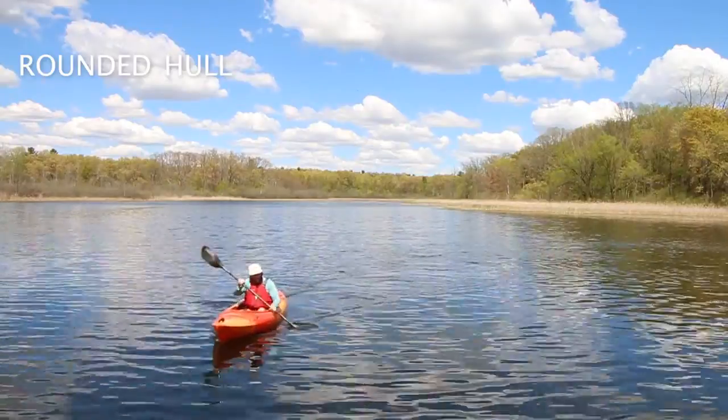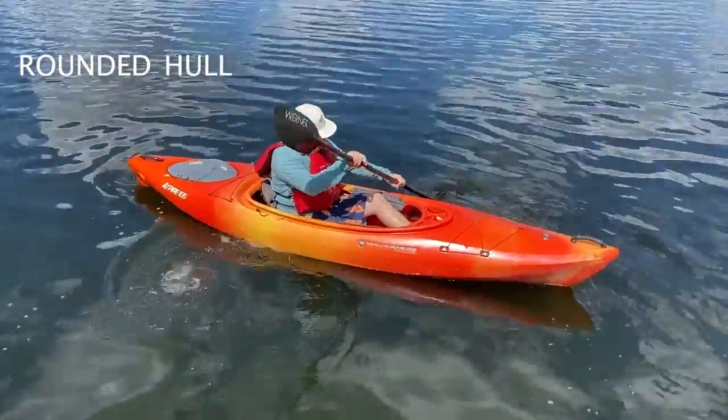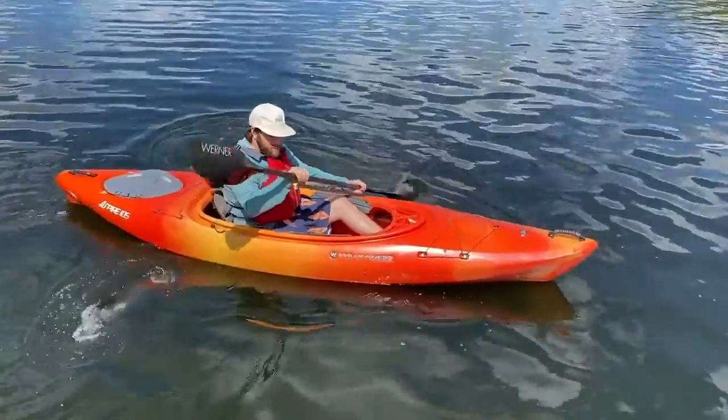The second hull shape that we're going to be looking at will be that rounded hull shape. The rounded hull shape is very maneuverable in the water, meant to be able to get side to side and feel very stable in rougher waters, but it will feel a little bit tippier in a calmer situation because of that rounded hull shape. The third one that we're looking at is going to be the V-shape hull.